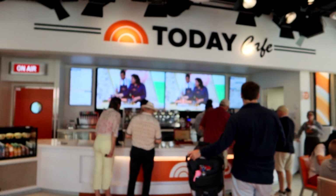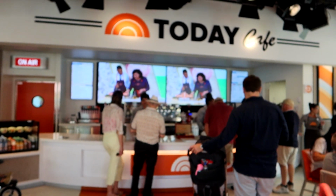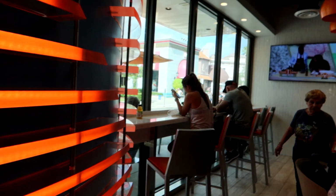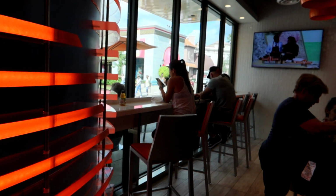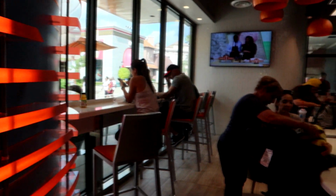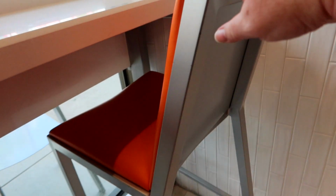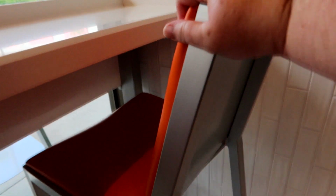On these giant screen TVs behind the ordering counter, they've got segments playing from the Today Show, all their cooking segments. These windows here feature individual seats. They look like they'd be perfect for people who are solo in the park. A great spot to just pop up there at the counter and have lunch. So these chairs are pretty heavy duty. They're like an aluminum slash steel type of frame. So they're not super heavy, but they're heavy duty.